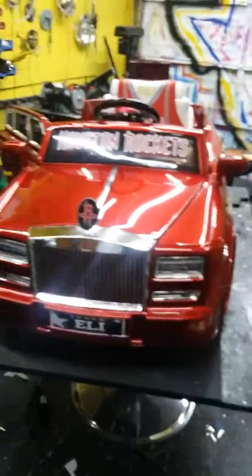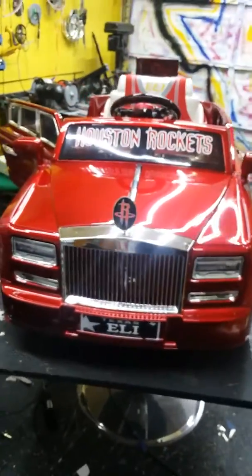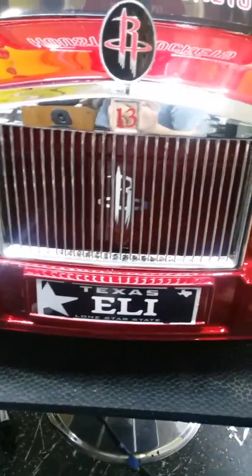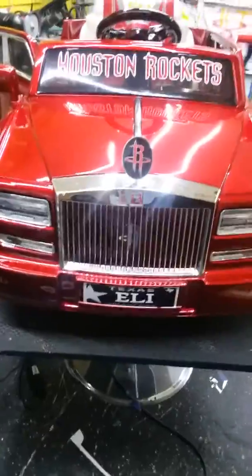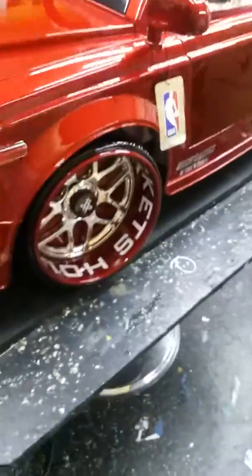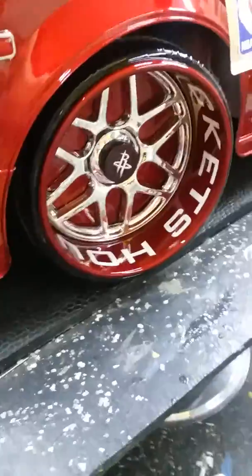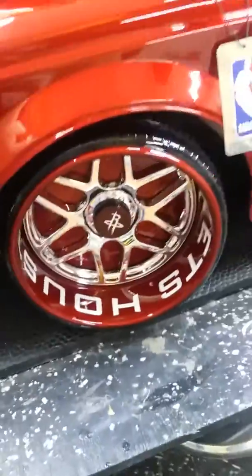Everybody that is ready from Rudy's Rides actually just finished up the Houston Rockets Harden Rolls Royce right here. Just going to go over it a little bit with everybody. We got the logo with the chrome behind the front grille, got the custom Rockets hood ornament on the front, license plate, got the Rockets logos on there, got the wheels custom done, the 3-inch deep dish with the Houston Rockets inside. Candy red on there, all done with candy red.